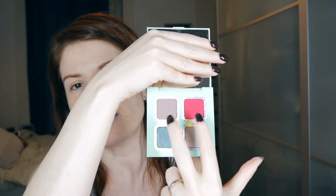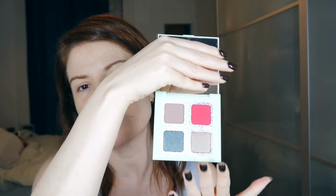Seriously, I've chosen this palette because it's cheap first, and on the other hand, because I was really impressed by this color here. This color called my name. I really like this color. This is a shimmery one, and this is a matte one. So I think I can make a look with this palette. That's why I've chosen it. This is the cheapest one on her website.